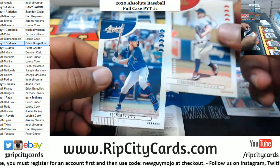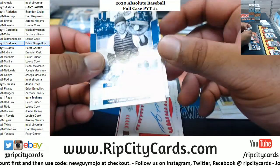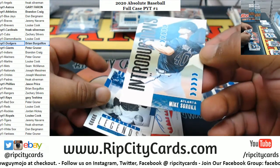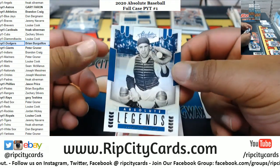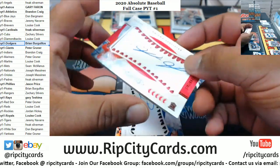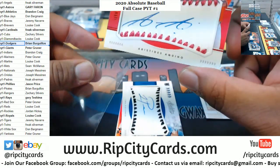Stanton, Strasburg, PYT, Alonso. We got Mike Soroka. Not numbered. Is it? No, it's not. And a Mantle Absolute Legends. Not numbered either. Autograph for Aquino /75 Reds.